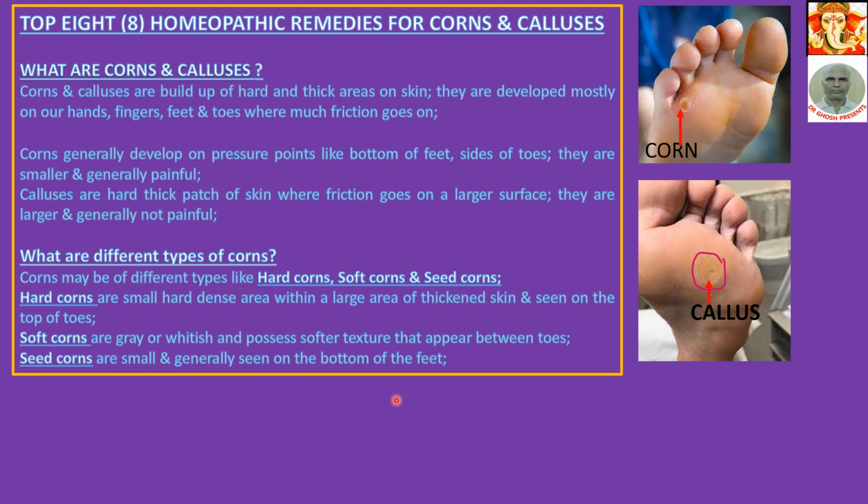Corns generally develop on pressure points like the bottom of feet and sides of toes. They are smaller and generally painful. Calluses are hard, thick patches of skin where friction goes on a larger surface. They are larger and generally not painful. On the right hand side, pictures of a corn and calluses have been demonstrated.